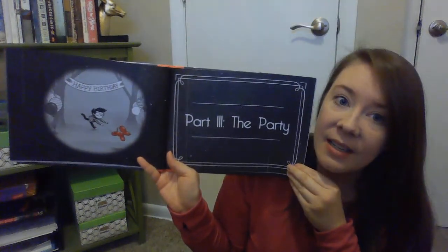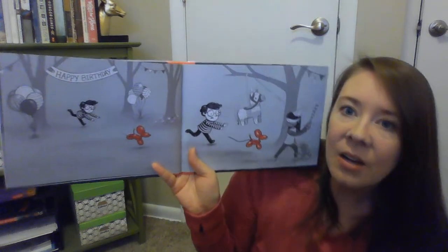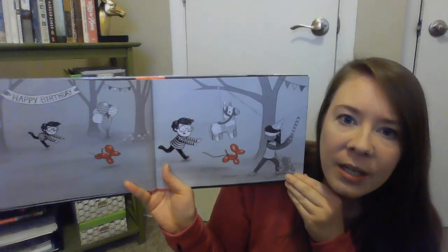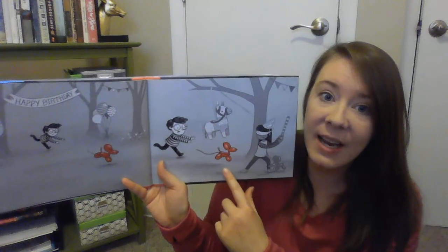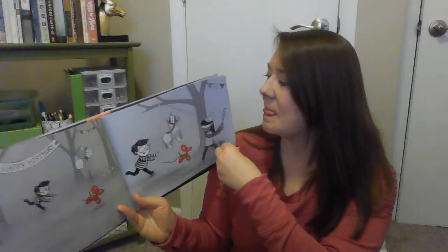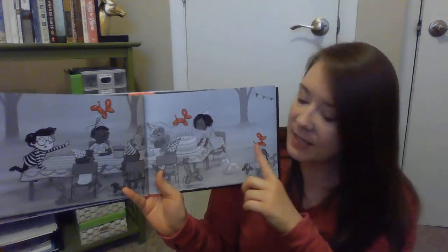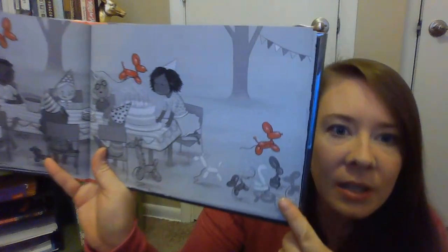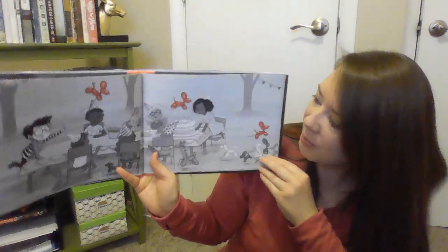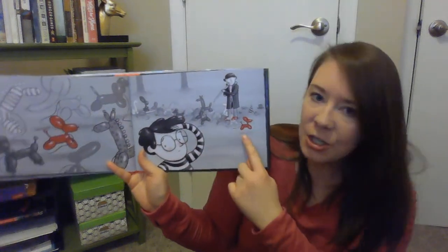Part 3, the party. Oh, so he's going through the park, and someone is having a birthday party at the park. And he's still trying to catch his pet dog. And the dog is still floating over the table. And look, do you see all these other balloon animals? They're having balloon animals at their party. And so he's still trying to catch him.